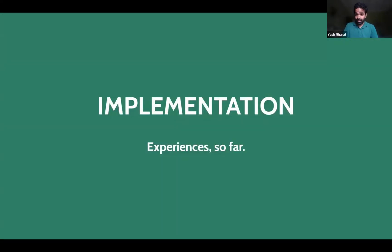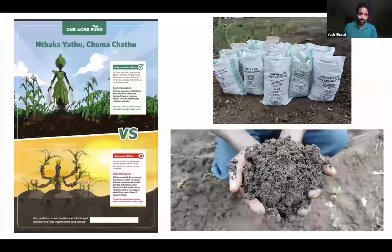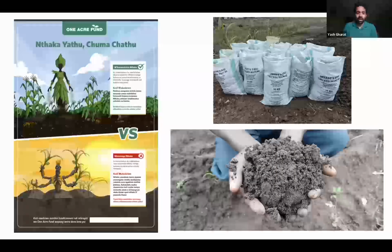And then finally, on the implementation side, Fred, maybe I'll just continue since it's one slide and we're short on time. I was going to have Fred jump in here, but I'm happy to just finish off. What have some of the implementation ideas looked like? So this is just one slide, but one, on the fear factor, we had this campaign in Takayatu Chumachatu, and we created a visual for the soil health villain.